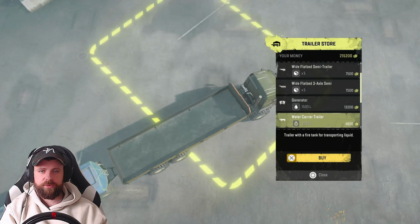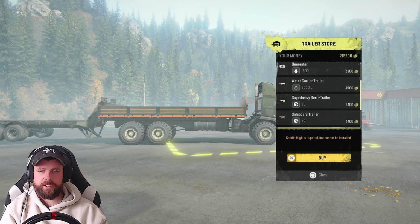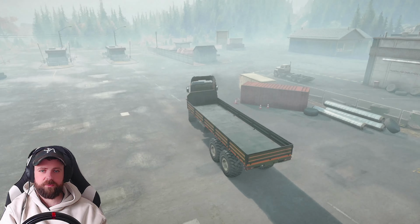However, I'm pretty sure if you take the loading crane and the shorter side beds, you cannot take a trailer at the same time. That is just something to bear in mind. But let's take it for a quick off-road tour.